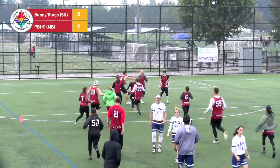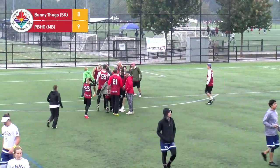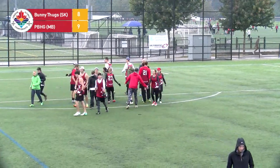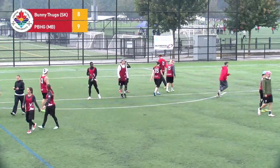Very important timing, very important point. Great job by the Bunny Thugs, not wasting any time to make sure they punch that one in quick to give them a chance. If the horn goes now, they have the opportunity. The game would be to 10, but they have the opportunity to tie it up at 9 and force double game point, or as we like to call it in ultimate, universe point.